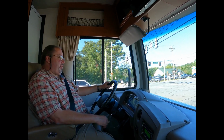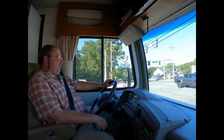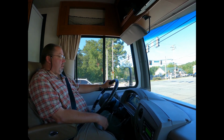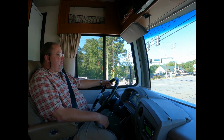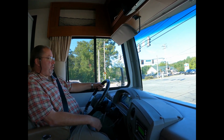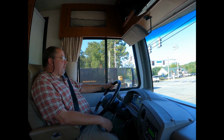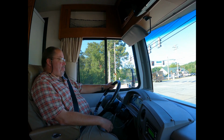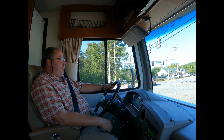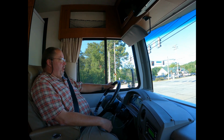And it does have the 5-speed TorqShift transmission for its version of an Allison. And this thing really ain't no bigger than most of the Class Cs we drive, not lengthwise. And hopefully we get on the way here in just a second. So I'm kind of curious what this thing will do going up this hill. Well, guess we picked a pretty day for this. Here we go.